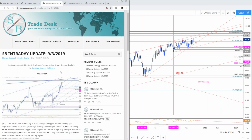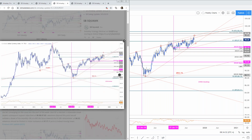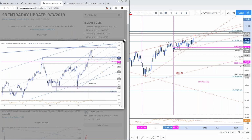Here's what the DXY looked like earlier in the week. Previous to this, just to show you the weekly charts and how we've been looking at this same zone. The slope that we added was the high that we made last year and those lows. So it's the same parallel, and it just worked out so well. So as we move forward, here's what the intraday chart looked like two nights ago, excuse me. This is on the 3rd. We were coming into that topside resistance on this parallel early in the week. You saw a big old reversal take us right back basically towards the September open, the weekly open.